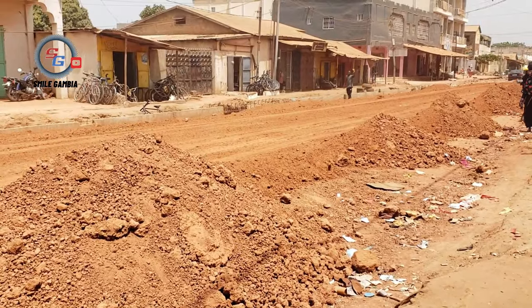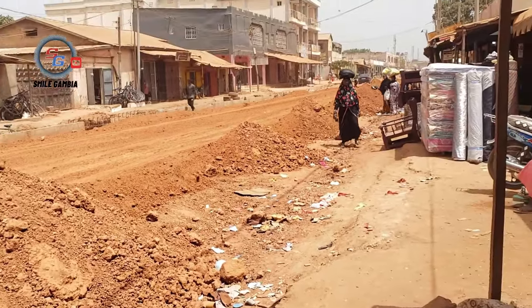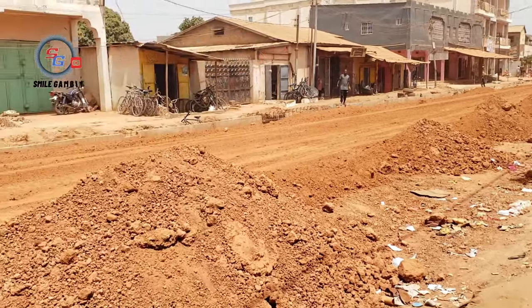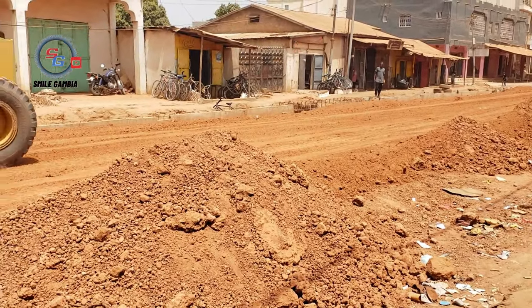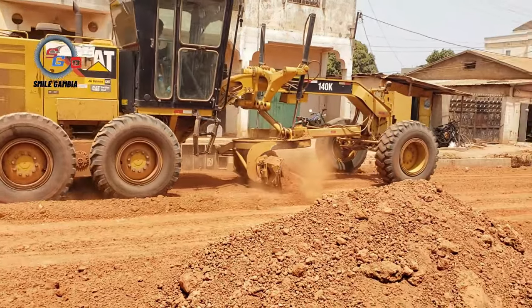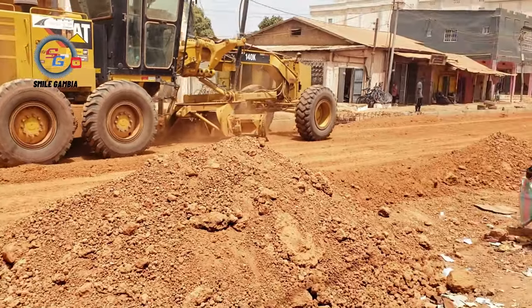Here as well, you can see piles of gravel here, a lot of them, but they have currently been laid on the ground as unleveled, as you can see. See, as I was saying, the tractor is helping level the gravel on the ground. So interesting work going on here.